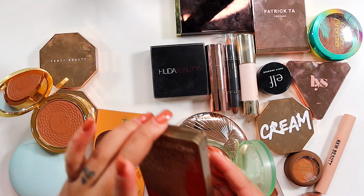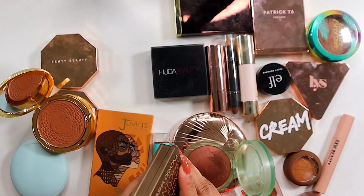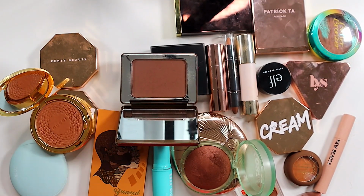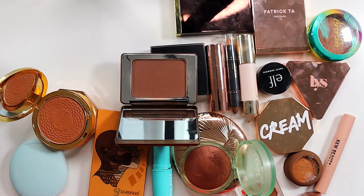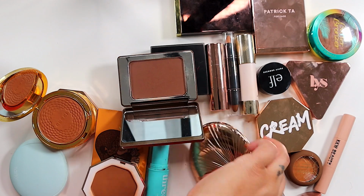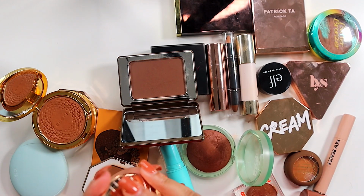The Natasha Denona Contour Sculpting Powder. This is another beautiful powder bronzer. I don't even have that many powder bronzers, you guys. I feel like I need to keep the rest of them, to be honest. Fenty. We love a good Fenty powder. Oh, I do got a lot.